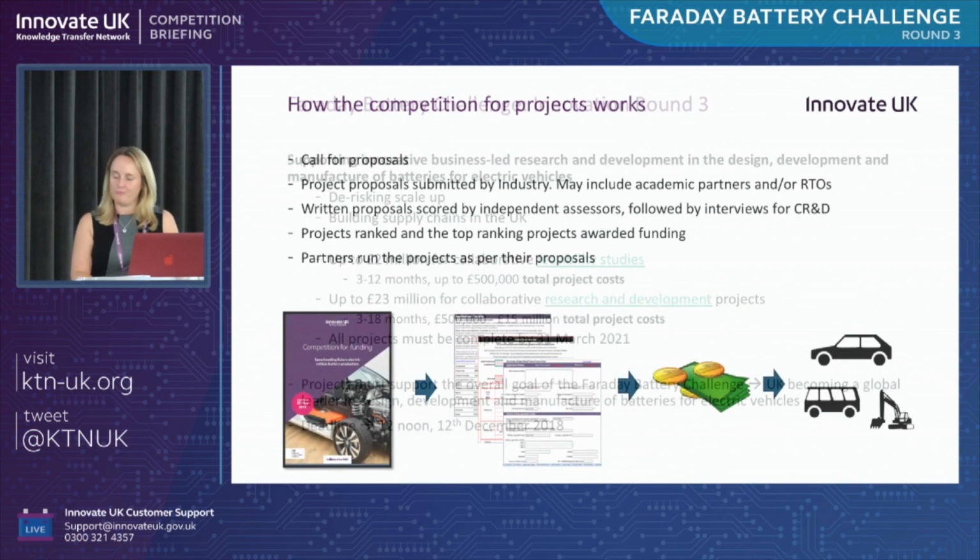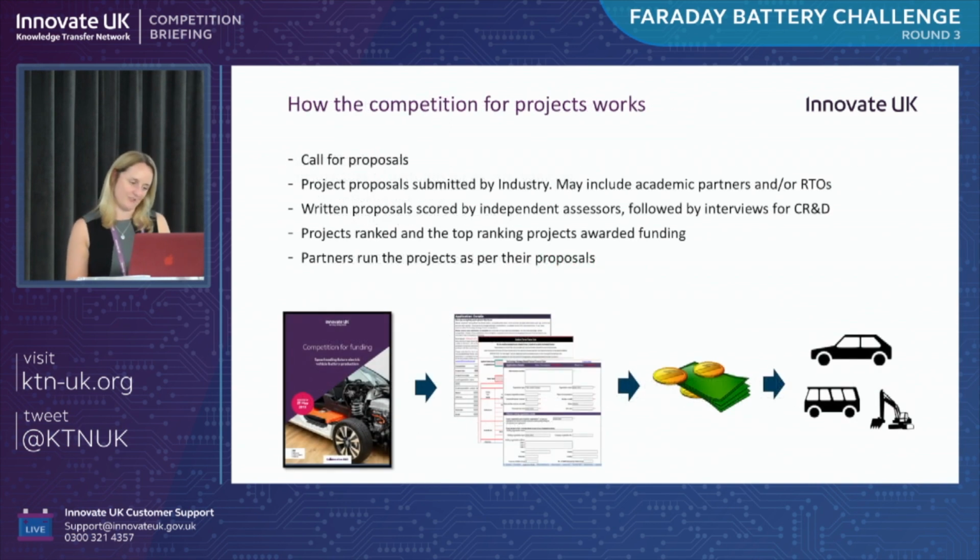So, a very brief overview on this, because I know that Joe and Jonathan will go into detail around this side. But just to briefly highlight how the competition process works. We have the call for proposals, so this is what we're doing now. And then we have the submissions from industry, which may include academic partners and research and technology organizations. Those proposals are scored and ranked, and then we'll have interviews for the CR&D. And then the top-ranking projects at the end of that process will be awarded funding.